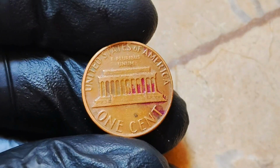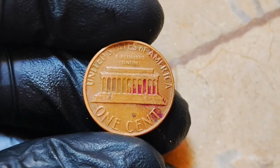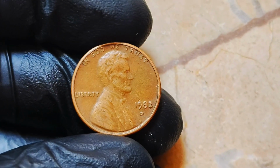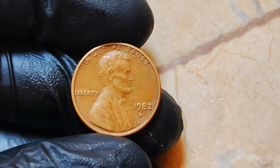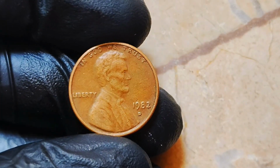First, look at the date. The small date has a more delicate, even look to the numbers. The 8 is more rounded. The 2 has a sharper curve. If you're not sure, compare it to another 1982 penny. The difference is clear when you see them side by side.